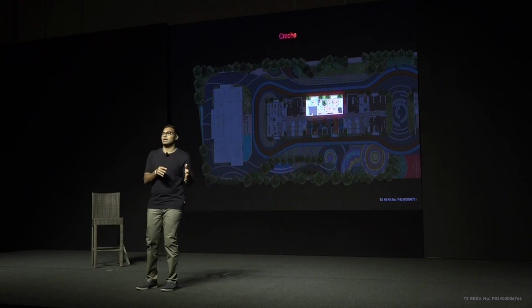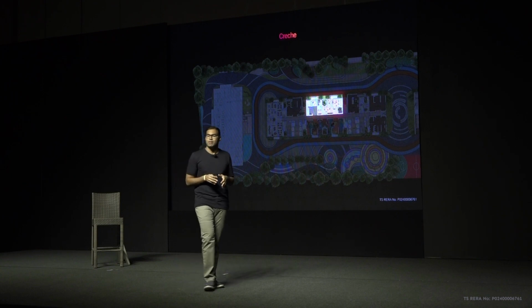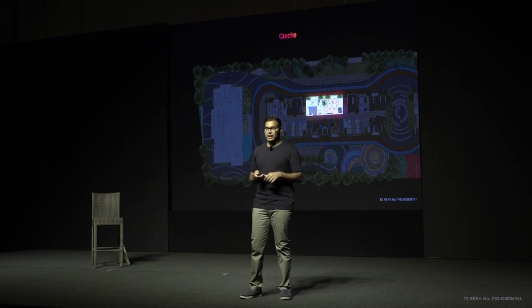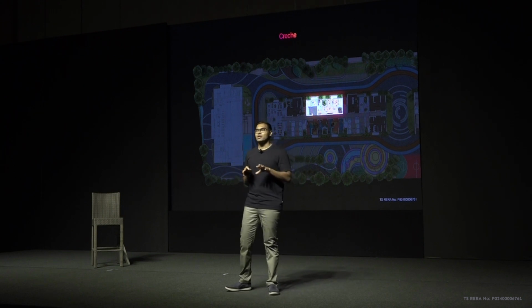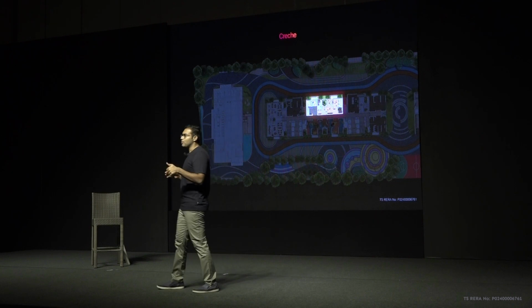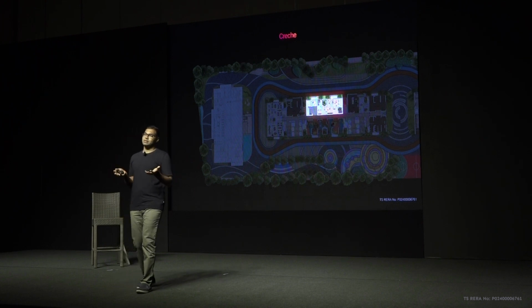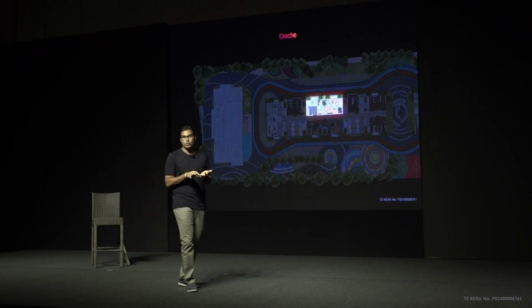Not just in this segment, in the entire gated community segment of Hyderabad, this is the biggest crèche and one of its kind. The crèche is placed right underneath the tower so that it's easily accessible by anybody and somebody can reach in really quick.